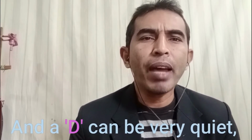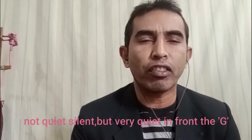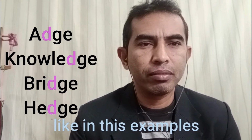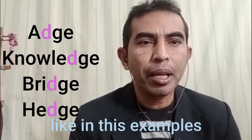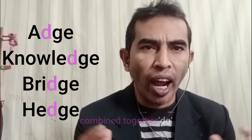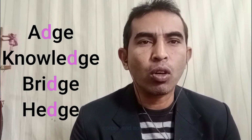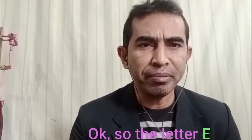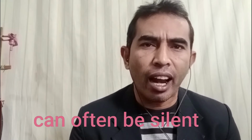And a D can be very quiet, not quite silent, but very quiet in front of a G. Like in these examples: edge, knowledge, bridge, hedge. In these examples, the D and the G combined together produce the J consonant sound. Edge, knowledge, bridge, hedge.